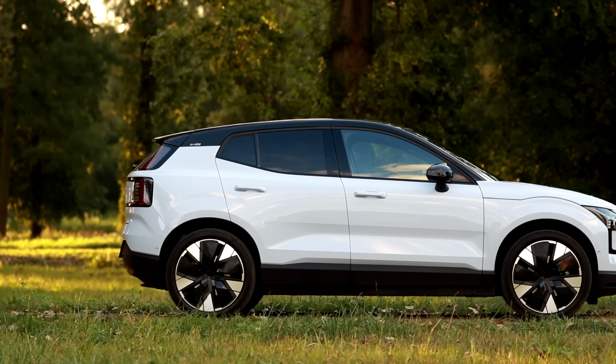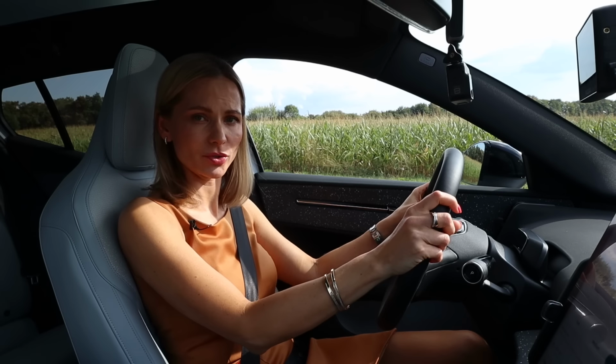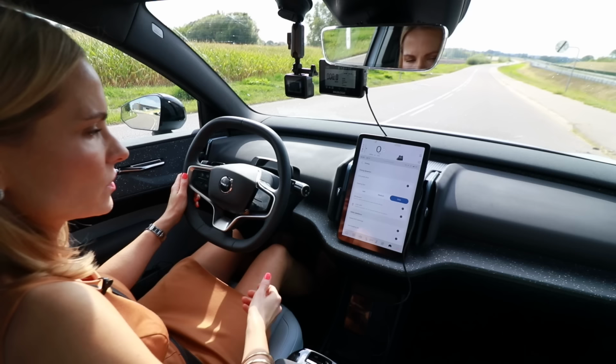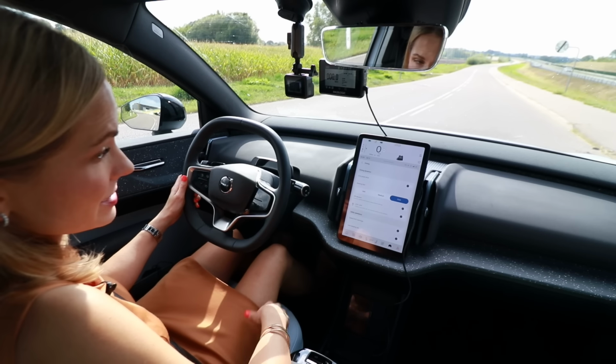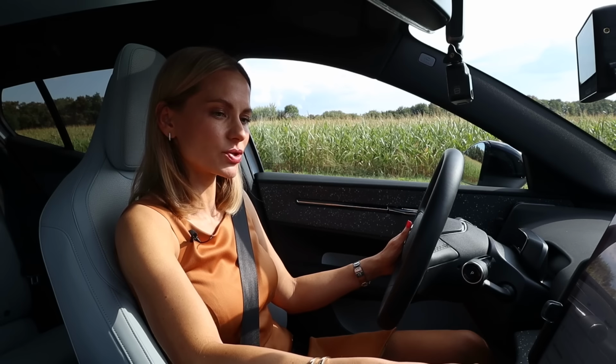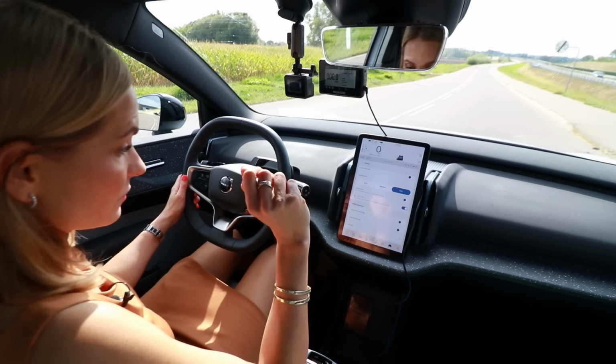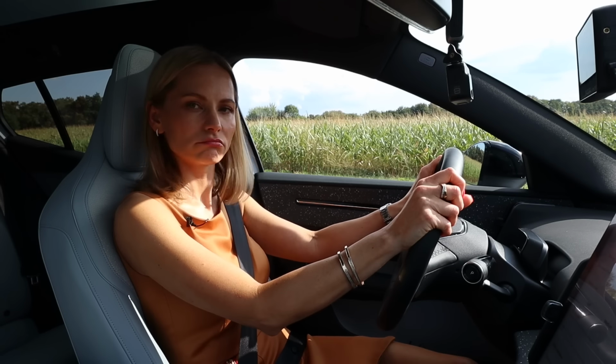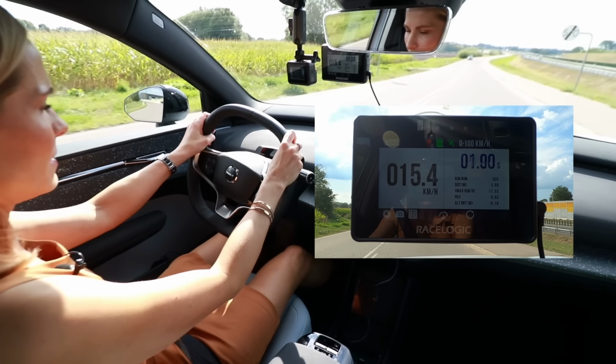Time for launch control. There's no sport mode that I can activate, which is of course tragic. In fact, the only thing I can do to boost my performance and my ego is switch electronic stability control off. So let's do that. Foot on the brake, foot on the throttle. Let's hit it. Come on, Volvo.